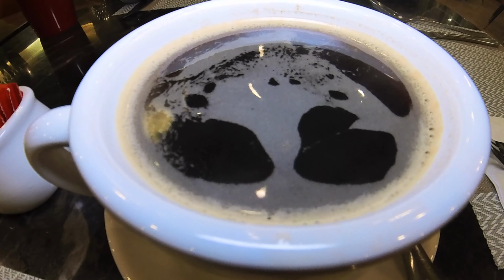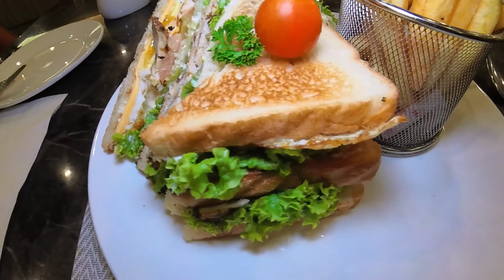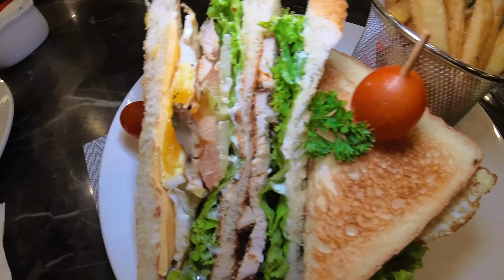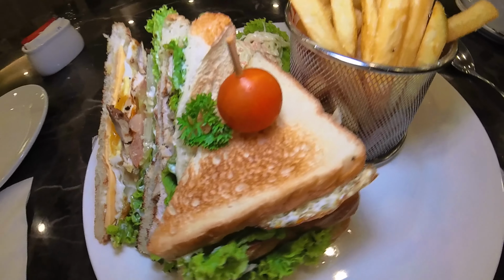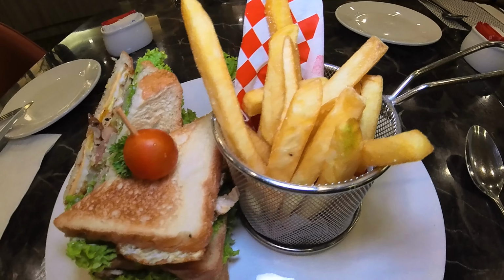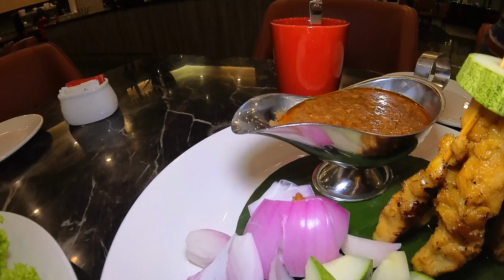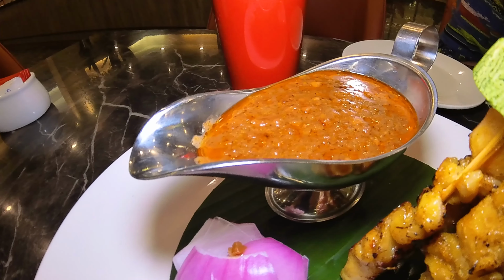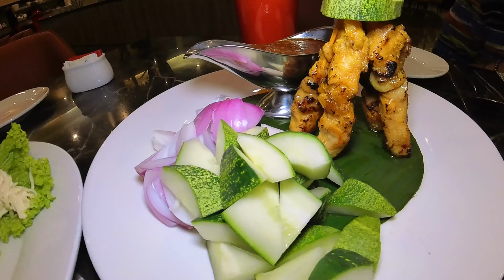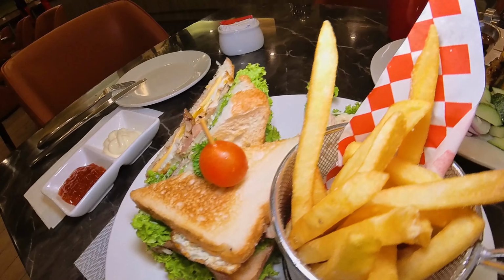And I ordered this piping hot coffee. See, it's piping hot. Okay, food is here. I ordered the club sandwich. Oh my, look at this portion. I think you can feed about 2 or 3 people with this alone. Comes with fries. Oh, it smells so good. Hot, piping hot. Okay, here is the satay I ordered, and comes with this satay sauce, generous serving. Interesting, they put the satays like that. Yum yum, I'm so hungry.